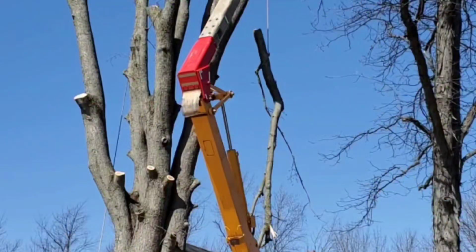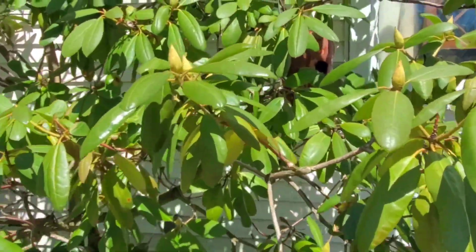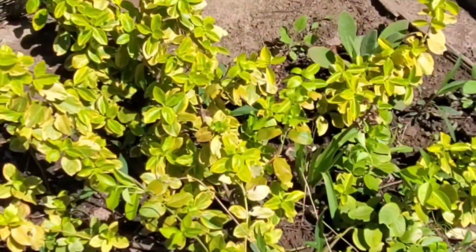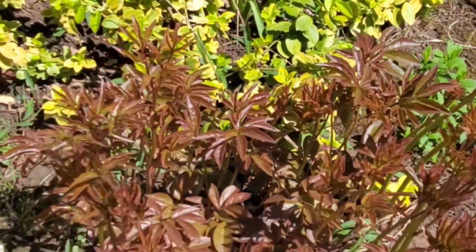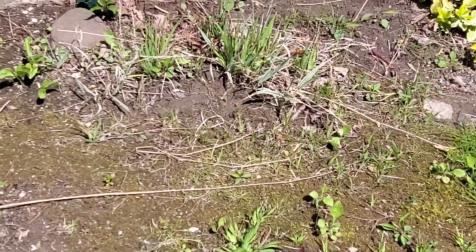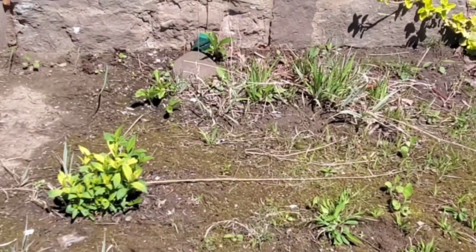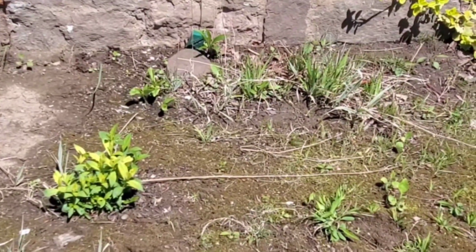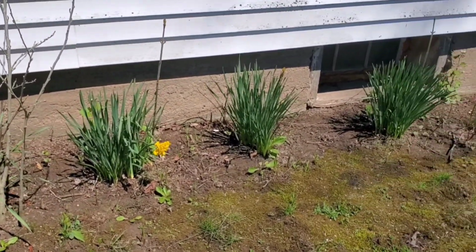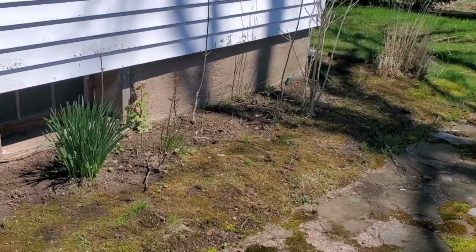So in the front of the house, now that those trees are gone, this rhododendron, say that 5 times fast, should really take off. Look at those buds. It's going to be beautiful flowers. In the front of the house, we have some peonies, some ground cover, a little bit of grass growing in there. But this is where we are moving some of those beautiful flowers from the garden, because now they have sun. Yay! Trees are gone. So excited to plant more flowers in the front of the house now that they have sun. Yay.